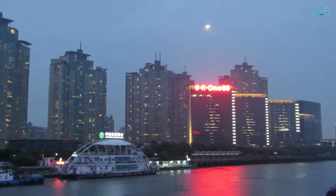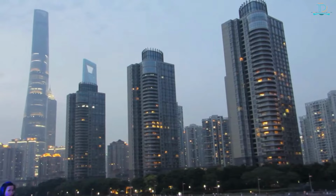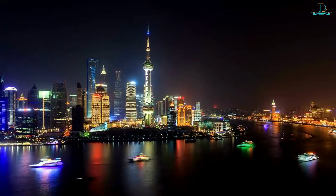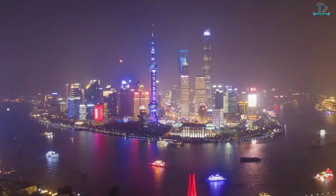But it's not just about the buildings. The Huangpu River cruise is a chance to see the city in a new light. When the sun sets and the city lights up, it's like a new world. The skyline transforms into a dazzling display of neon lights, and you'll feel like you're in a scene from Blade Runner. And let's be real, the Huangpu River cruise is a perfect date idea. What's more romantic than snuggling up with your significant other, sipping on a cocktail, and admiring the view? Whether you're a local or a tourist, this cruise is a must-do activity that will leave you with lasting memories and a newfound appreciation for Shanghai's beauty.